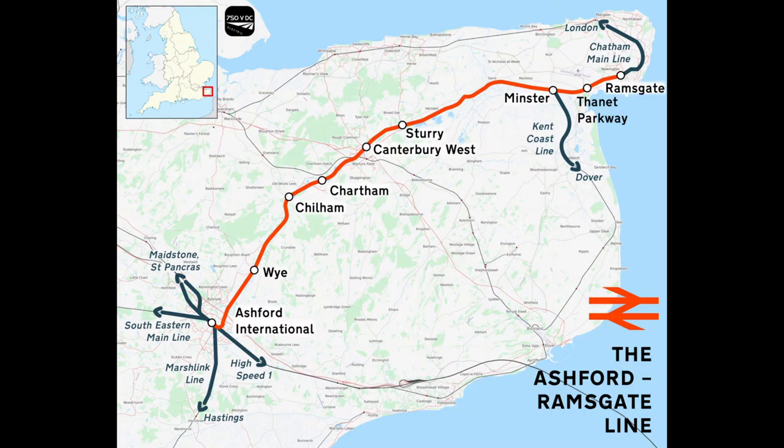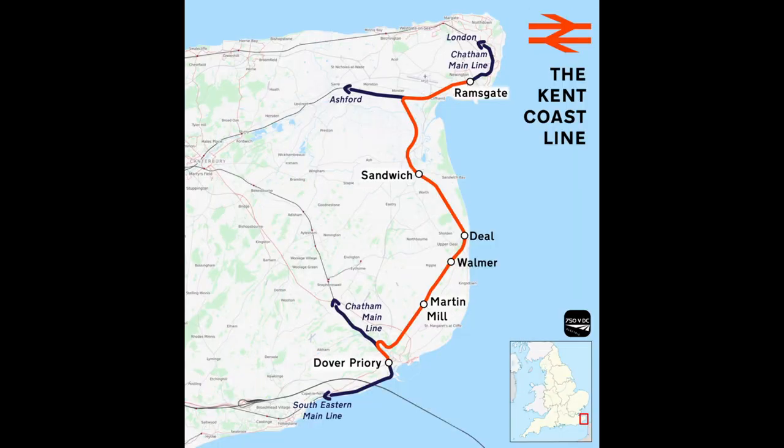Between Ashford and Thanet Parkway, there are a total of 7 stations, of which fast trains stop at only Ashford, Canterbury and Thanet Parkway, before proceeding to Ramsgate, Broadstairs and finally Margate. But slow trains stop at Ashford, Wye, Chilham, Chartham, Canterbury West, Minster, but then skip Thanet Parkway outside of peak times, before then proceeding to Ramsgate where the slow trains terminate, and the Dover to Ramsgate via Sandwich trains do not stop at Thanet Parkway under any circumstances.